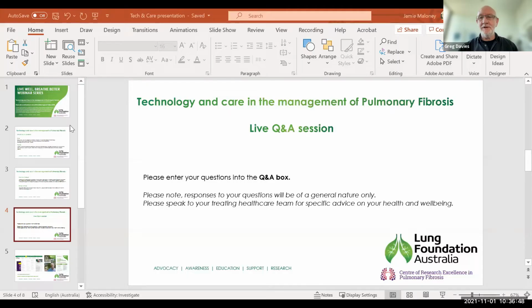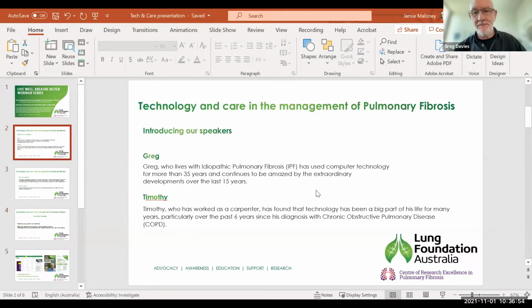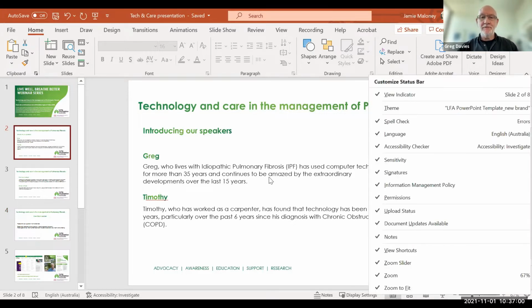Yeah, certainly. I'll just preface that by saying technology isn't only computer technology. There's a whole lot of other tools we use to get things done, which don't rely on computers. And I'll also mention that when Jamie mentioned the last 15 years of developments, it's particularly the significant developments that have happened with portable smartphones and iPads and tablets, which has made a phenomenal difference to what's possible to do.